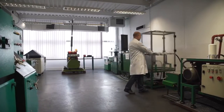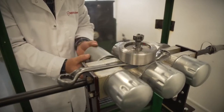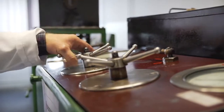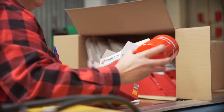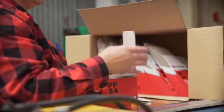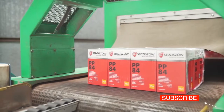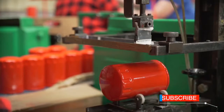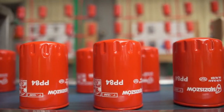Now it's time for quality control. In the laboratory, the resistance of oil filters is tested. The test consists in simulating the process of turning the engine on and off. Finally, the filters are packed and delivered from the warehouse to clients in Poland and abroad, to countries of the European Union and Eastern Europe. The factory in Sędziszów produces 80,000 spin-on oil filters a month.